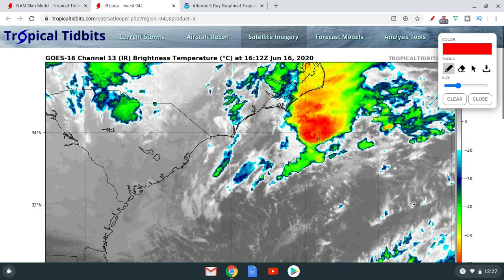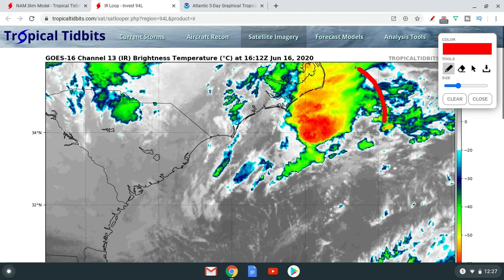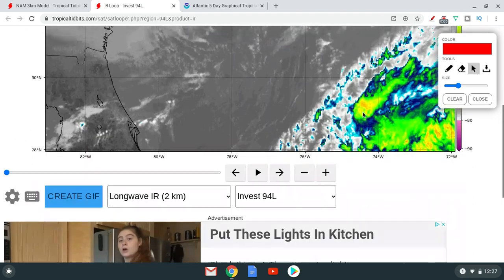So we could see this with this, where it's going to be moving, and then just before hitting, it's just going to really get its act together and blow up in convection. Because it's already blowing up in convection right now, so I wouldn't be surprised if that does happen with this system, as it does move north.